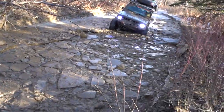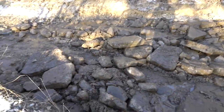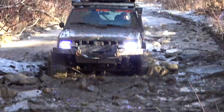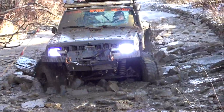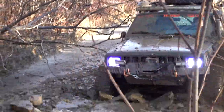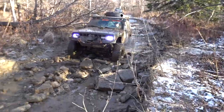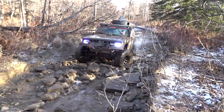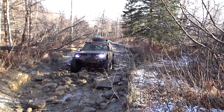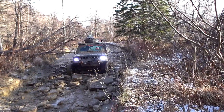Oh, he's teaching his son, huh? Got the son in the driver's seat. Yeah, you gotta hit with speed. Yeah, I'm heavy, so I like... Father and son off-roading together, that's how you do it, man. Teach them young. So, no lockers up front, but I think it has a rear locker.